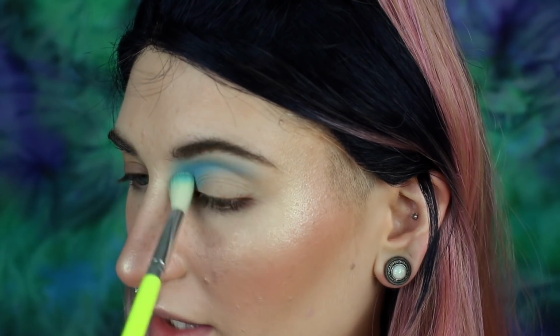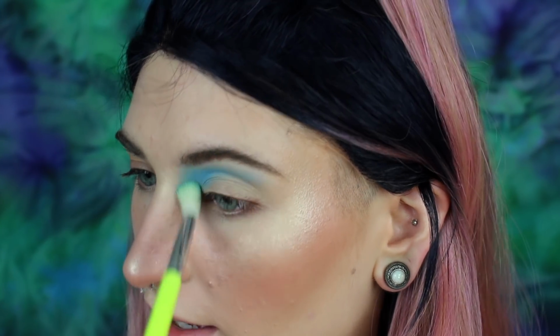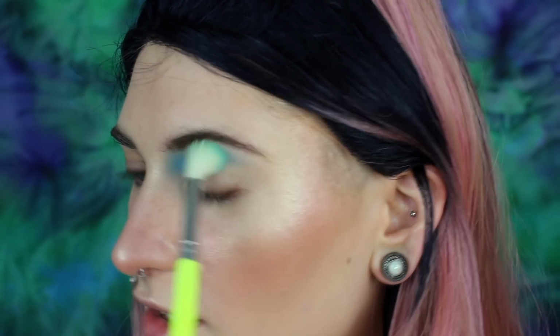I'm really excited to see what they come out with in the future. They teased it's like a mini palette that has a squid on it or something like that, and I already know I'm buying that. Just take my money.